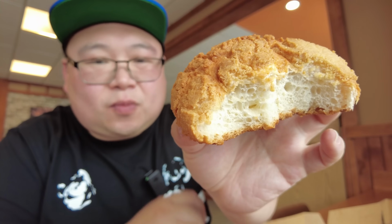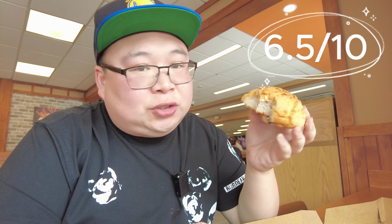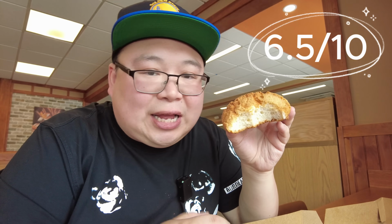So you get the sweetness from the peanut. It's pretty interesting, but it might be my least favorite, even though I love peanut butter personally. It's kind of just bland. I kind of want a little bit more than just plain bread and peanut on top. So this one's all right. It wasn't that unique.